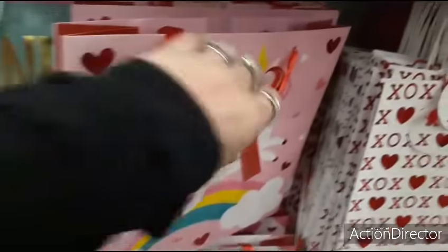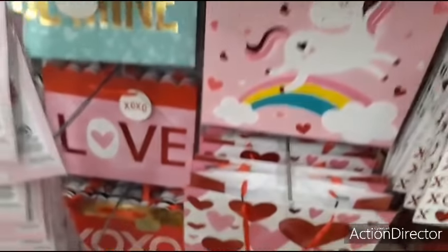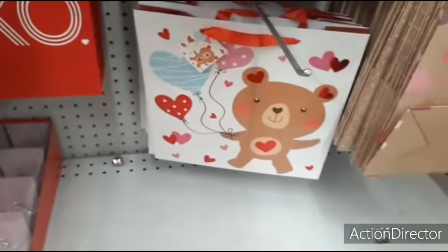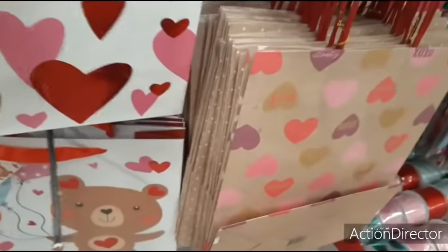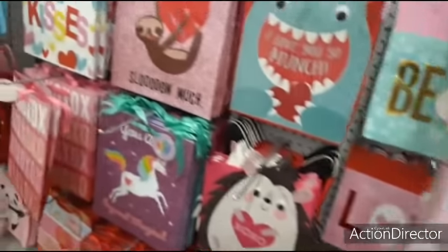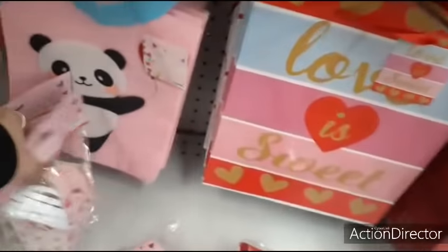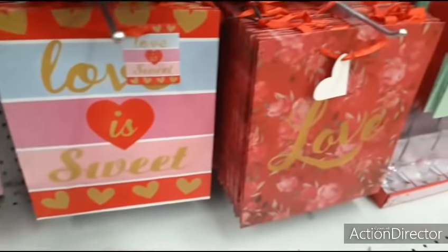That's a cute bag. The unicorn. These are adorable, the love with the scallops. Can you get extra backup in the front, please? And the XOXO with the scallops. Look at the cute teddy bear. I like this one too. All the little hearts. I also have these felt bags, the robot, koala, the panda. These are 99 cents. Here they have some more bags down here.